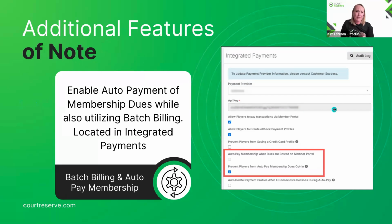If you have any questions about how that works, please reach out to our customer success team. They can assist you a little further and go in depth with that. But it's a pretty simple process. Is it included in an invoice? Yes, great. We're not going to run the auto payment. We're going to let the member pay as part of their normal invoice payment.